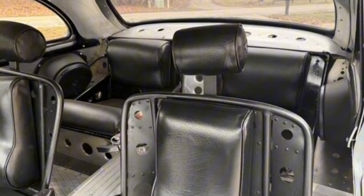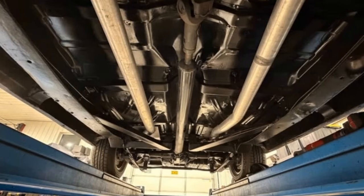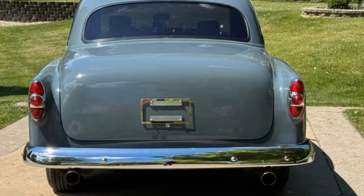A push-button start system adds a modern touch to the driving experience, simplifying ignition while reinforcing the car's updated mechanical identity. Combined with the rest of the upgrades, it highlights the intention behind this build, a classic exterior paired with modern functionality. Visually, the car retains the iconic 1953 Chevrolet Coupe silhouette, which is characterized by its rounded body lines and classic mid-century proportions. This styling remains one of the most recognizable designs of the era, and it continues to attract enthusiasts who appreciate vintage American automotive aesthetics.